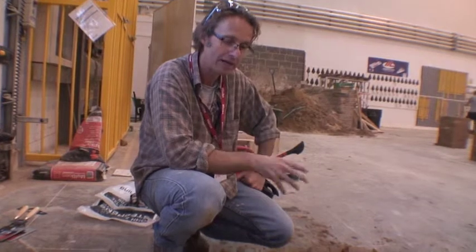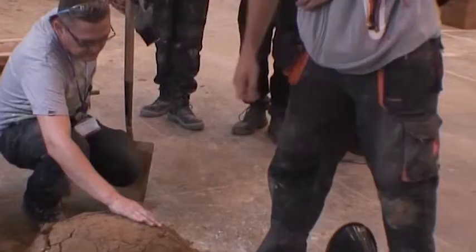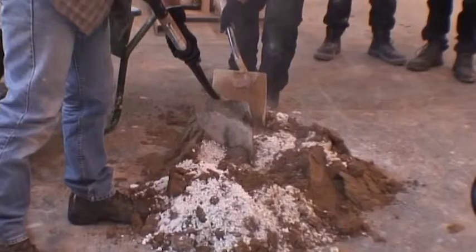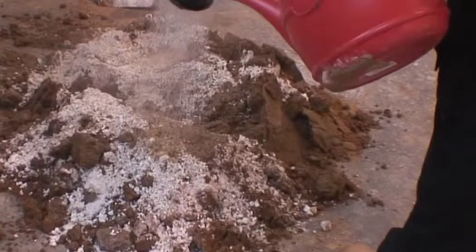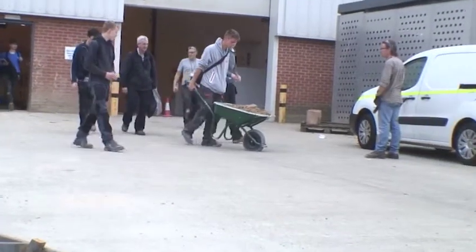So we're going to get rid of that, and the gaps that are left behind will be filled with this material. It's much more vapour permeable and better for the stonework in the long run. After adding more water and further mixing, the lime mortar is ready to take over the road to Kirkby Hardwick.